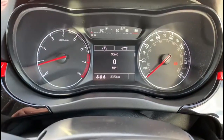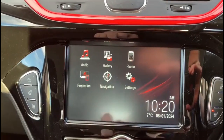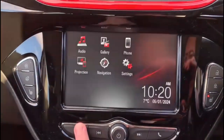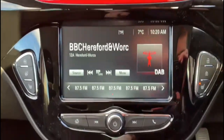lights, central display with dashboard with trip computer, touchscreen with satellite navigation, and Bluetooth connectivity for your phone, plus DAB radio.